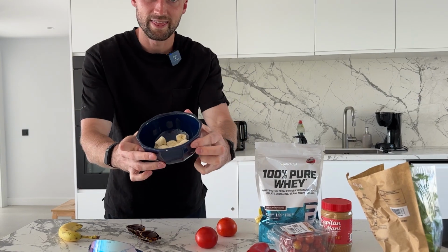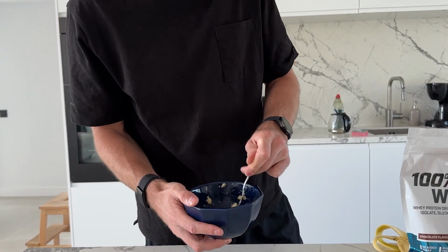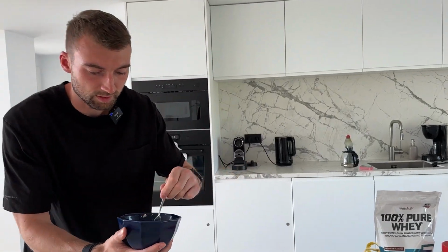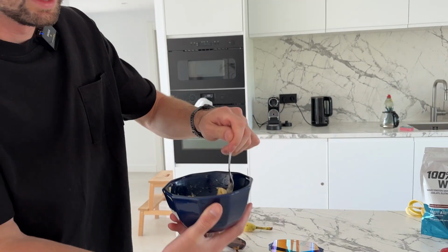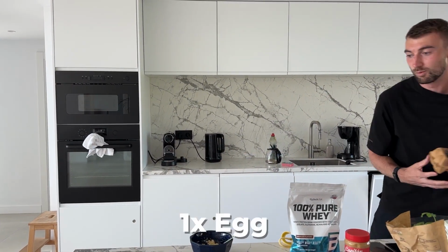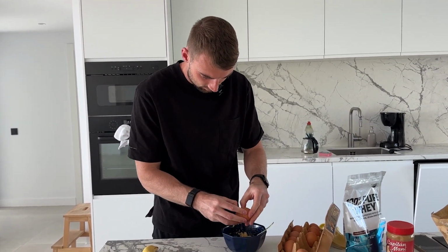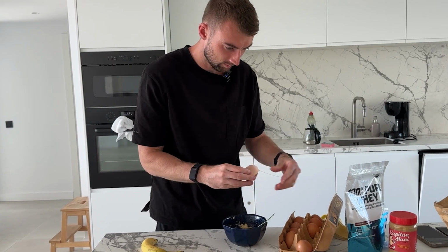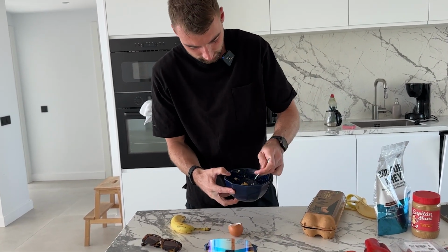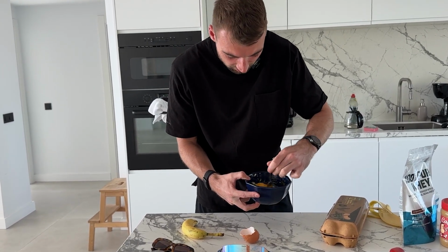We basically just slice it all in there like that, and then get a fork and just squish it down. Right, so you squish the banana, so it's kind of like this. And then we're gonna crack one egg in there as well. Boom. And then whisk that in. Kind of looks a bit grim right now.